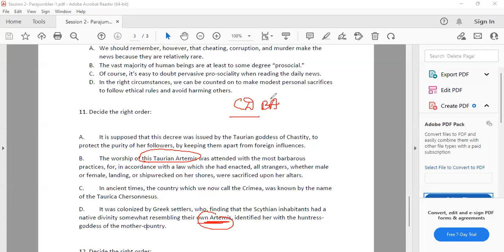Logic के देखो, don't go into a very minute logic while you are solving the question in the exam. है ना, देखो, you know, how I would do this in the exam: in ancient times the country Crimea was known by this name, it was colonized, but laga do chipka do. You should be quick, and once you read like a story, fravat ban jata hai.